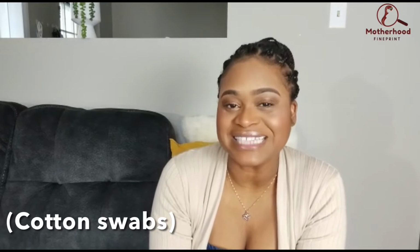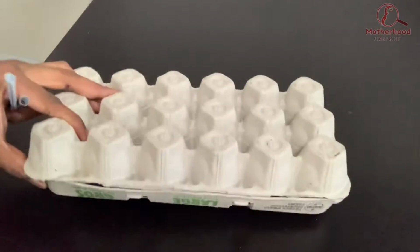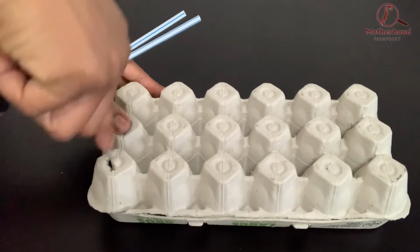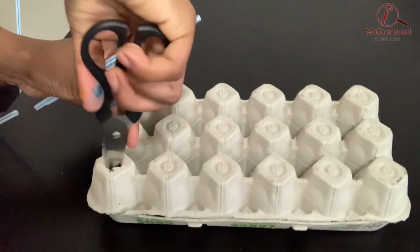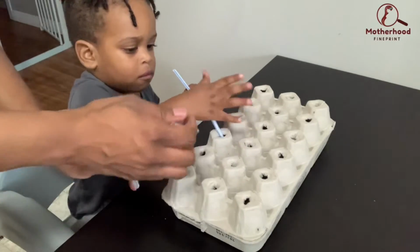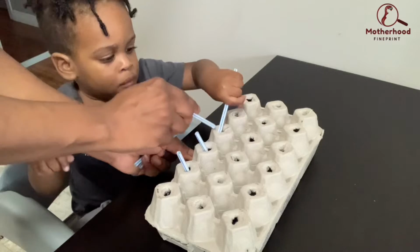Now for activity number 5, you will need to keep those old egg trays. You will also need Q-tips, which you can purchase at the dollar store, or you could use straws. On the bottom of the egg tray, you'll want to make small holes. Then you can show your baby how to place the Q-tips or the straws in those holes. The good thing about this is you can always open the tray to take the straws or the Q-tips out, and baby can repeat this process.